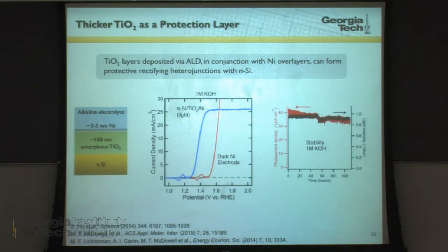Another aspect of this is that the stability is very long. This is the stability of these photoelectrodes oxidizing water in pH 14 KOH. You can see here that we're showing the photocurrent over 100 hours, and it's fairly stable. These have been further tested to many hundreds of hours without any kind of degradation. So it's promising as a protective layer, and it still allows for this current to flow, which was initially quite puzzling.